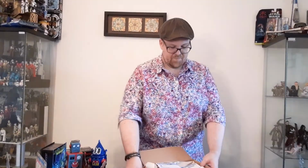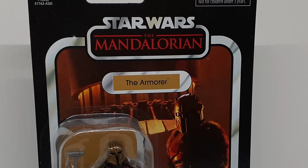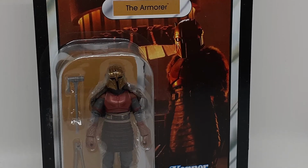Alright, we got some nice packing material. So let's see what's in box number 2. I was assuming we'd have one figure in each box, so I don't know what's in this one. Ooh, maybe it's just packing material. Ooh, best for last. This is the Armorer from The Mandalorian. And yes, for whatever reason, just like Aurora in Sleeping Beauty, I have a very hard time saying Armorer a lot.